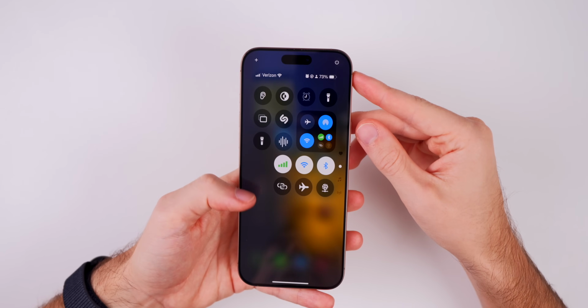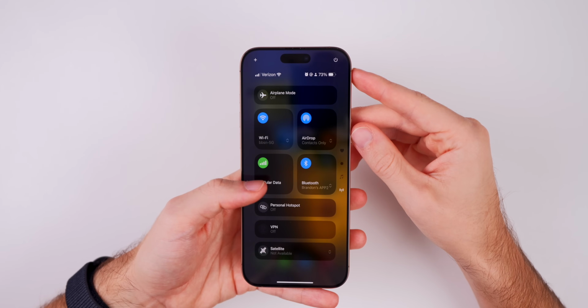So those are 25 tips and tricks for the iPhone 16 Pro and Pro Max exclusively.